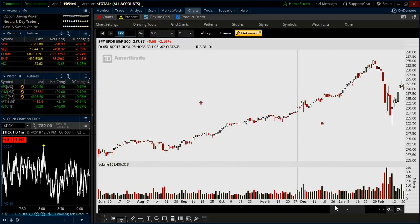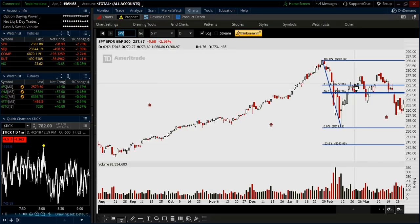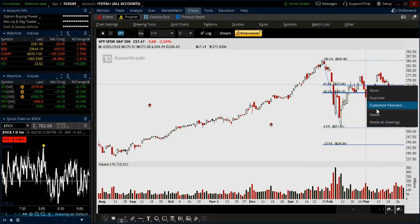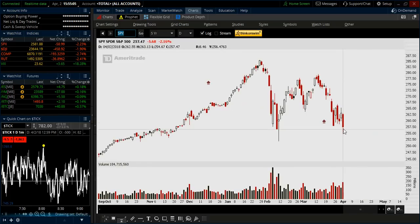If we come over, we can see a little bit different situation where the market sort of went straight up as opposed to flattening off, but the result was essentially the same. We had this bigger correction. The market bounced. We broke the 61.8 of the short, but then the market still rolled back over. And now we're in a situation where we've come down close to this swing low.